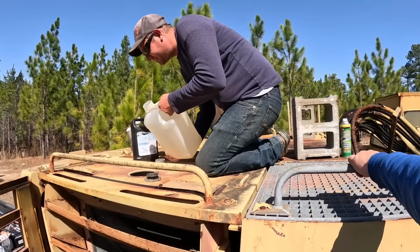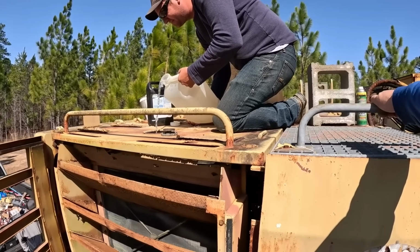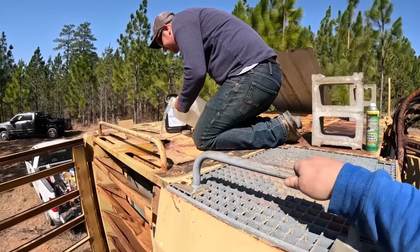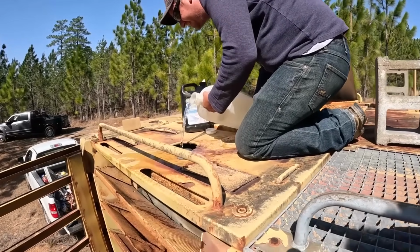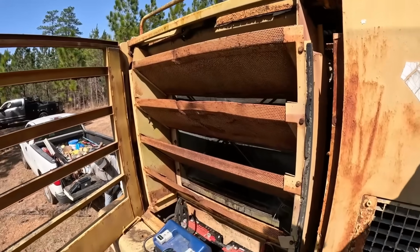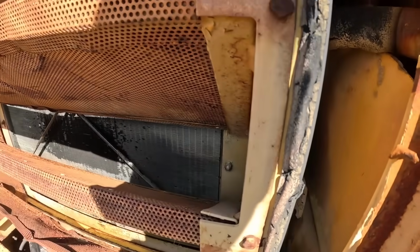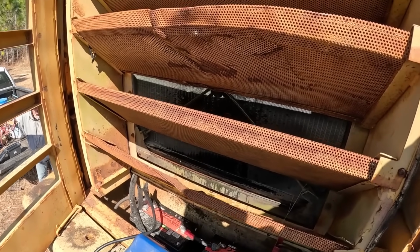Hey John, if you could use your good eye and see if you see any water coming. That's what I'm going to do. I'm going to go down here. All right. The wind's blowing, just hold your mouth open. Just tell me if you see anything. Come on, baby. I hope this was the radiator, not the hydraulic cap.